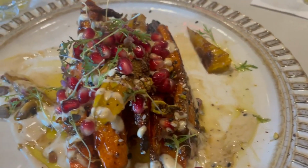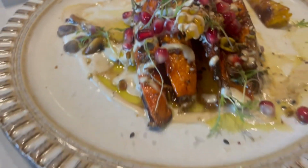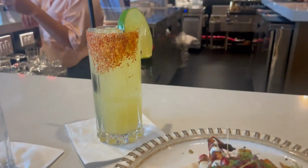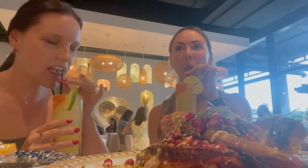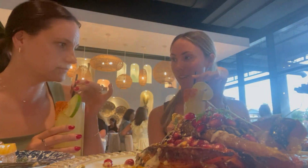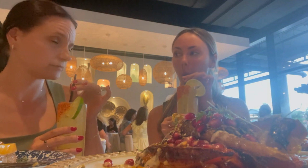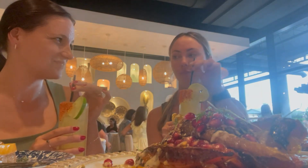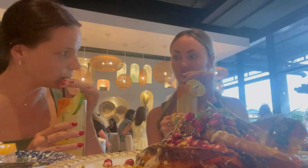We got a couple small bites. This was the roasted carrots. They were delicious. We also tried the burrata. That was also really good. So they have small bites on their menu, made to be able to share. And then they also have regular size entrees as well. And we also tried a second margarita. Not our favorite again, but either way, it's a great place. They have lots of options. I definitely recommend giving it a try.